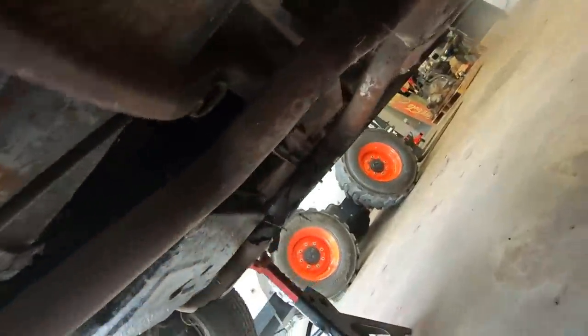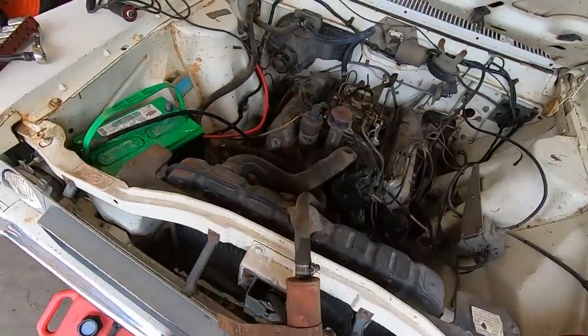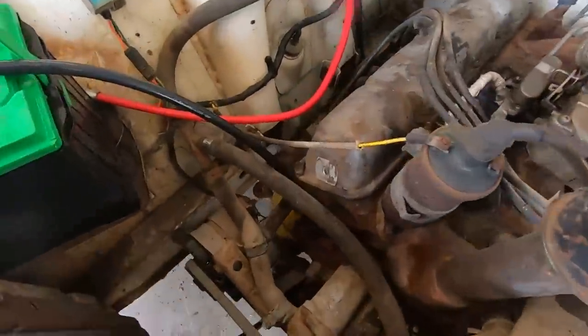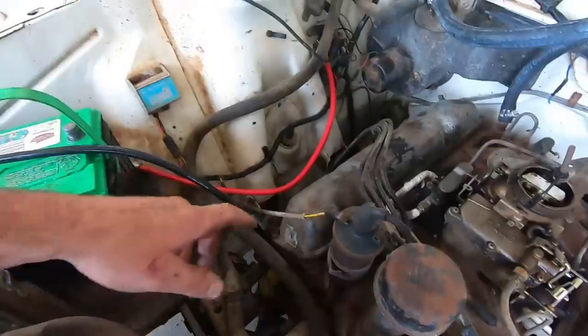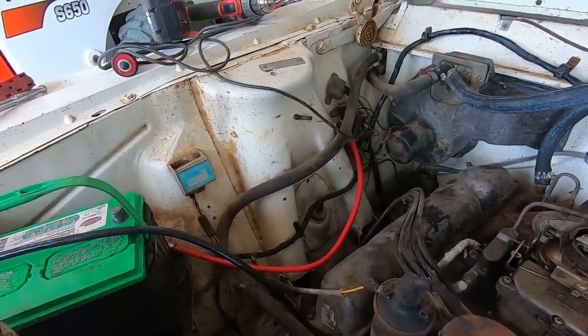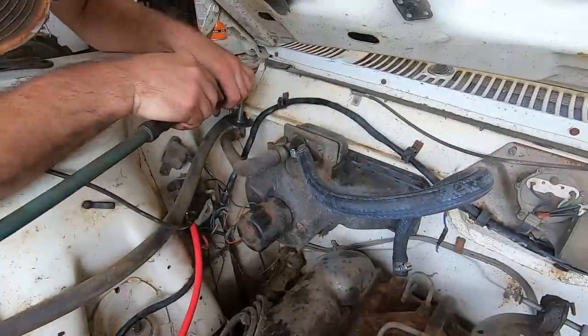Oh wait, we need to stick a hose on this vacuum modulator. I'll do that quick. All right, we got that behemoth out of there. Now we just got to get the heater hose off here, through that clamp and off up there. Should be easy, right? Right.